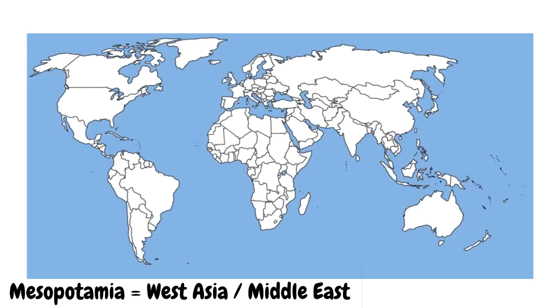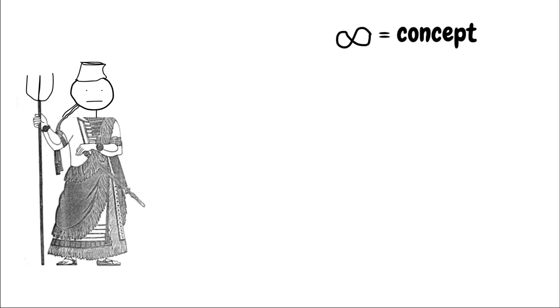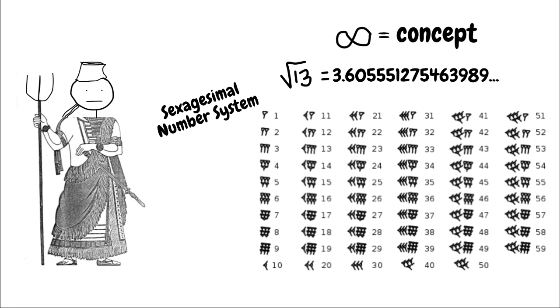Babylonia was an ancient Mesopotamian state comprising of modern Iraq, Syria, and Egypt. The capital city, Babylon, was about 60 miles from modern Baghdad. Babylonians offered an early intuition on the infinite process. They could determine the square root of a rational number to any number of decimal places. A contributing factor was their sexagesimal number system that allowed for a compact notation.